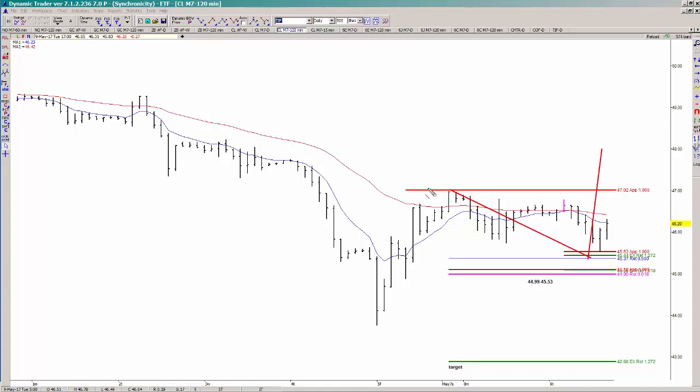But like I said, we have to take it from one decision to the next, from this key resistance to this next support decision, and the decision is to hold or not to hold.